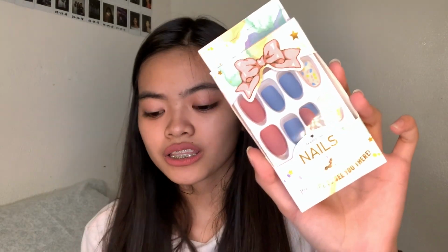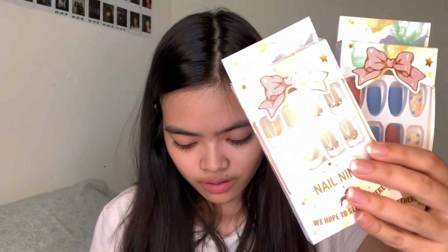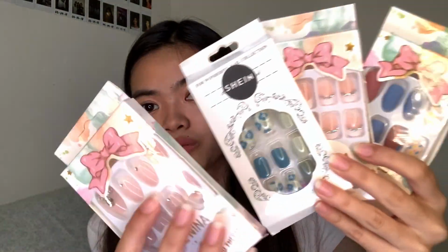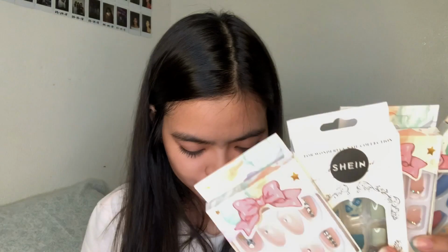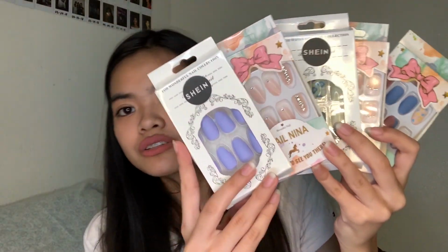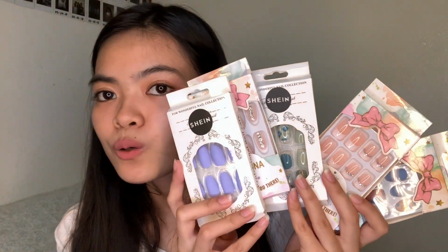This is the one I'm most excited about, the fake nails I've been talking about. I got this design, also this one, also this one, this one then. Oh, but it seems this one was opened. Also this one. Guys, super nice, right? Thank you, Shein.